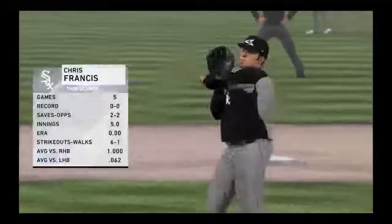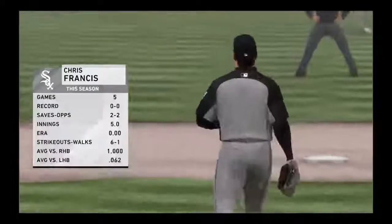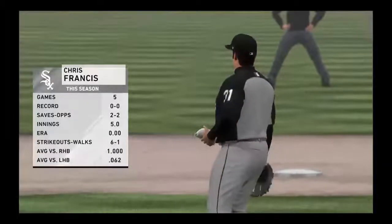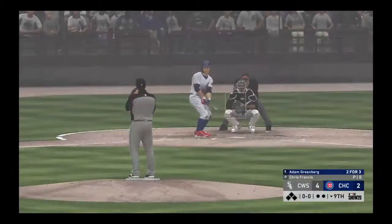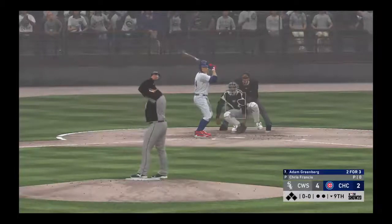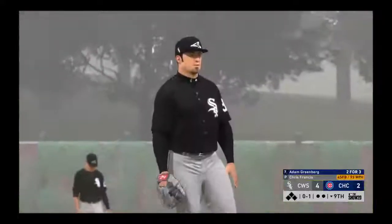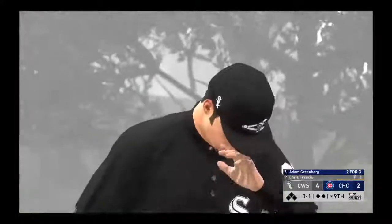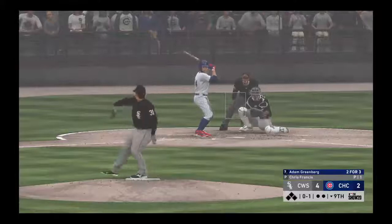Chris Francis is the man called on to close this one and earn a save in the ninth. Ready to go for the last half of the inning, and next will be a speed threat in the form of outfielder Adam Greenberg. First pitch of the at-bat.